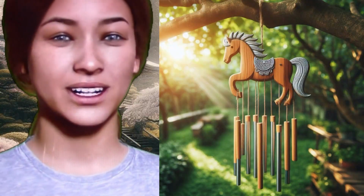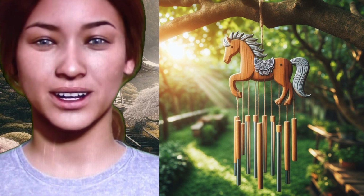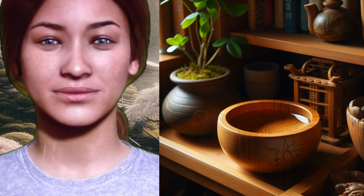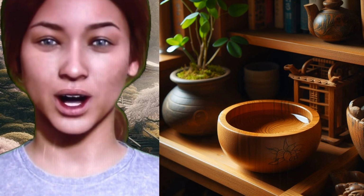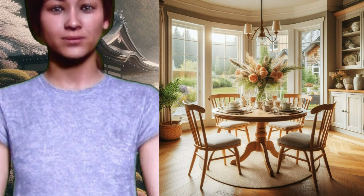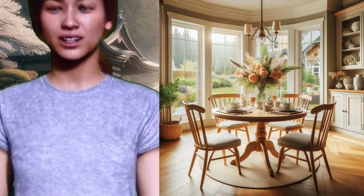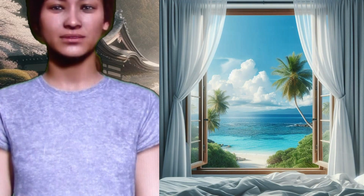Hang wind chimes outside your home to bring forth positive energy and dispel stagnant or negative vibrations. Place a small water feature, such as a fountain or a bowl of water, in the northeast corner of your home to attract abundance. Position your dining table so that it is not directly in line with the front door, promoting good digestion and conversation.